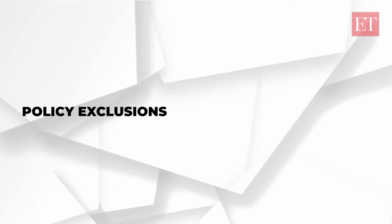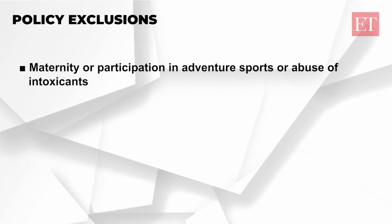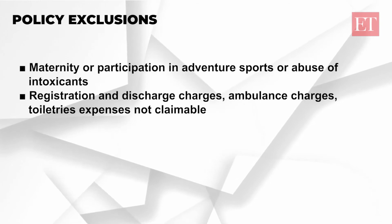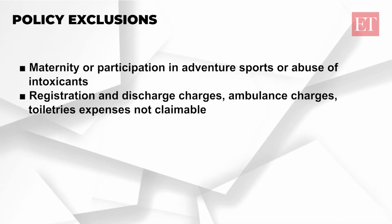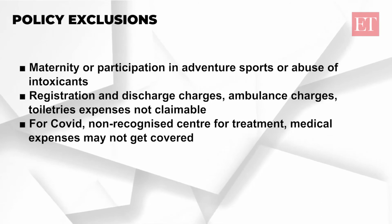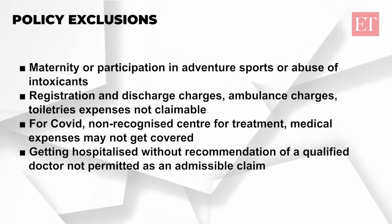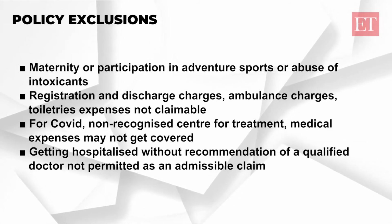And lastly, policy exclusions. Health plans categorically exclude certain expense heads from coverage. Most don't cover maternity or participation in adventure sports or activities, abuse of intoxicants like alcohol, etc. Many general expenses during hospitalization are not claimable, like registration and discharge charges, ambulance charges, toiletries, etc. For COVID, if you quarantine at a non-recognized center for treatment, medical expenses may not get covered. Also, getting hospitalized without recommendation of a qualified doctor will not be permitted as an admissible claim.